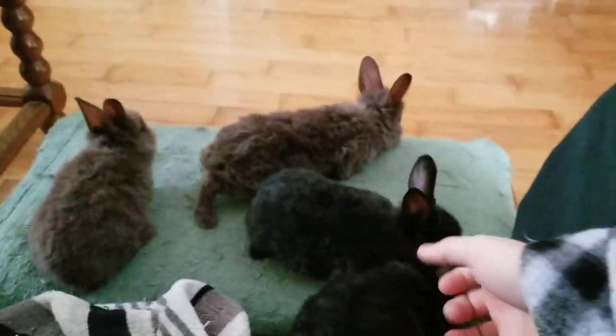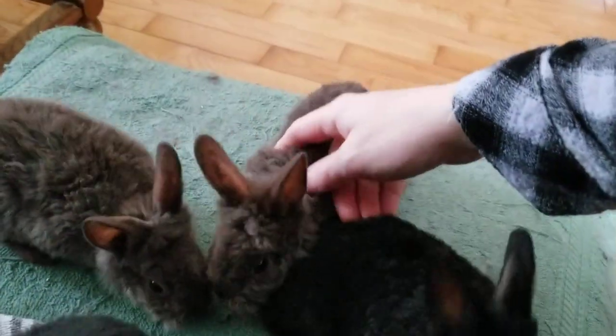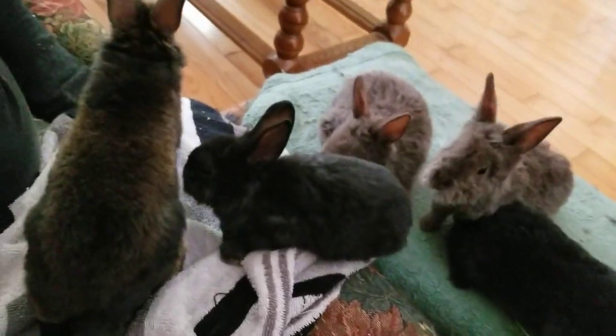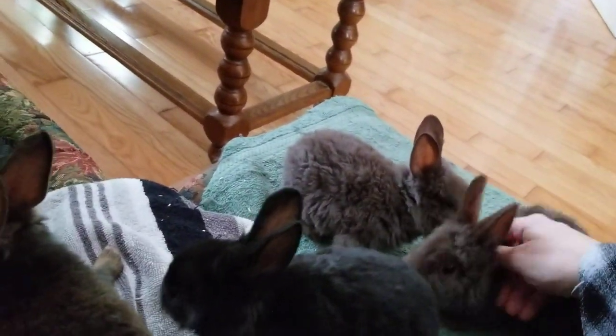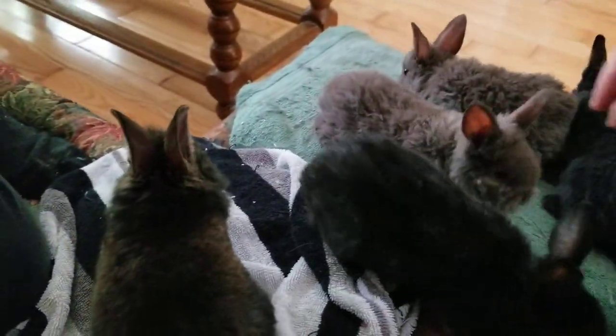So I have a friend that brought me some of her rabbits that she had. She kind of specializes in getting Astrex babies, which are curly furred babies. That's why they look kind of silly. And I'm probably going to take one. And Namiee's probably taking one, but I'm filming so Namiee can make a choice. They're all females. I just sexed them.